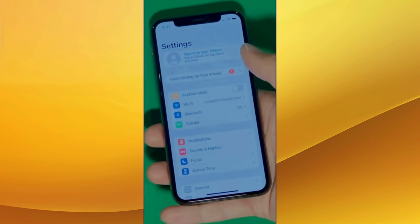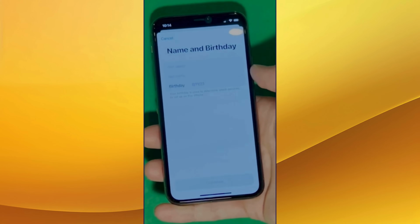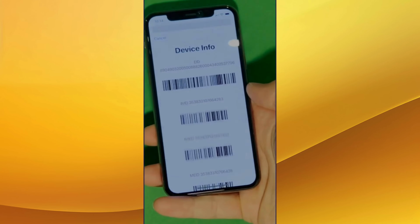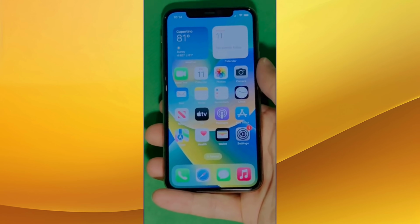Now, go to Settings and create your own Apple ID. Tap Forget Password or Don't Have Apple ID to create a new one. And here, you can just add your personal details to continue. And here's a shortcut to check your device info, making sure that this is legit. And yeah, your device is now fully unlocked and ready to use.